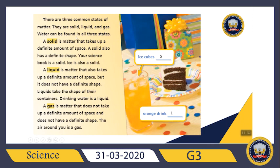What can be found in all 3 states? A solid, a liquid, and a gas. A solid is matter that takes up a definite amount of space. A solid also has a definite shape. Your science book is a solid. Ice is also a solid.